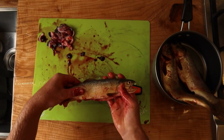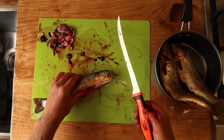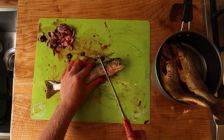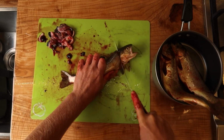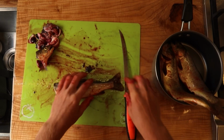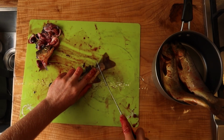For cooking, you can either leave the heads on or off. I have a fairly small pan, so I like to cut the head and the tail off just so it fits in there a little bit better. So I usually just cut right behind the gills, try not to waste any meat, and just carefully slice right through. Put that in your gut pile, and then take the tail just right kind of where the fins end right there.